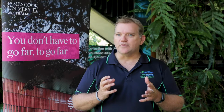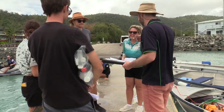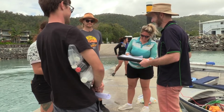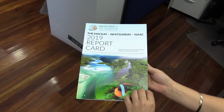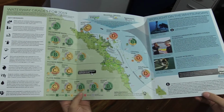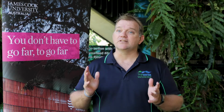This program has been very much about building capacity and the confidence that the Tourism and Charter Boat Association have to really embrace their own capturing of water quality information to feed into regional report cards. I think that's been a huge success already, and the challenge now really is to keep that going into the future, and if possible expanding that to include more sites, more information, and really engage with far more visitors to that region.